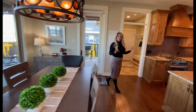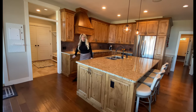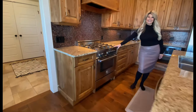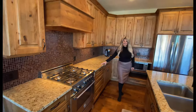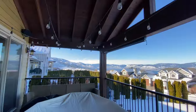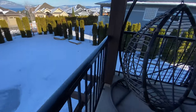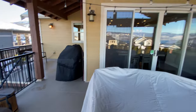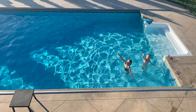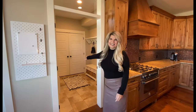And we've got this beautiful kitchen. It has granite, it has Alder cabinets with slow closures, and we've got this gorgeous Bertazzoni gas stove. Have our second access into the garage.